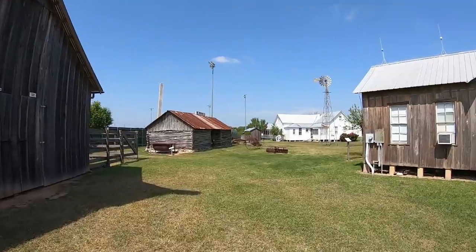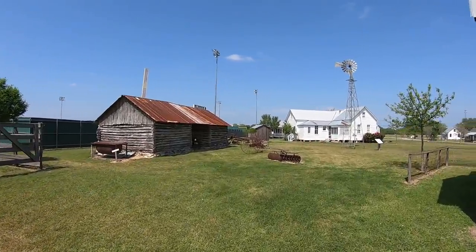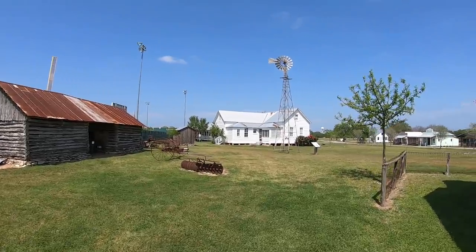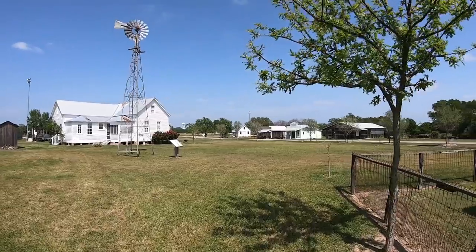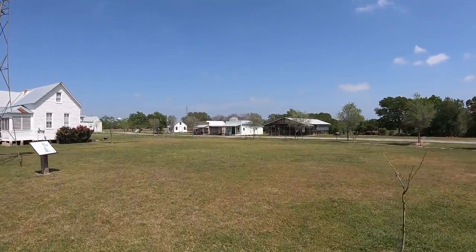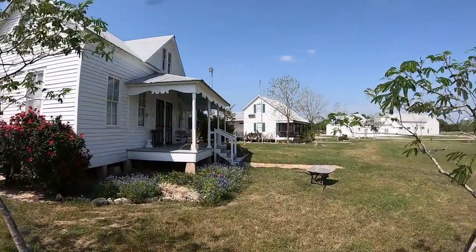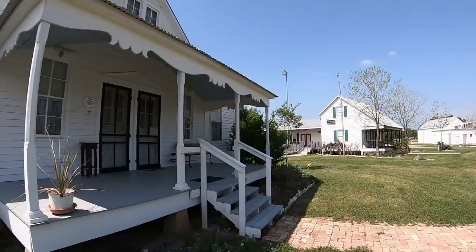So the early Czech settlers to Texas were peasant farmers who came here looking for a better life. They wanted to avoid being drafted into the military of the Austro-Hungarian Empire, which is what they were part of back in those days. And so they came to Texas, where they became farmers here as well.